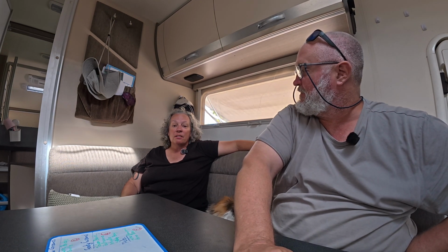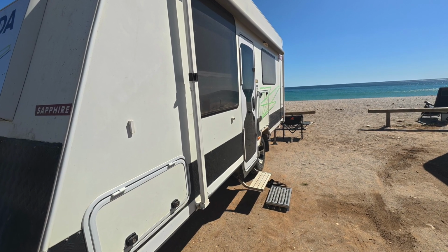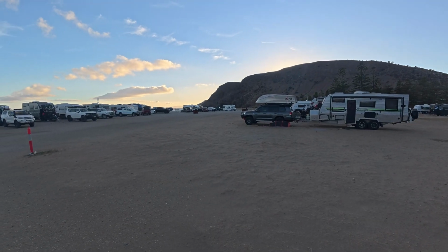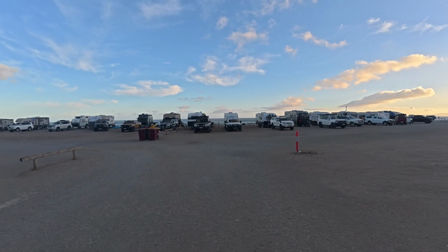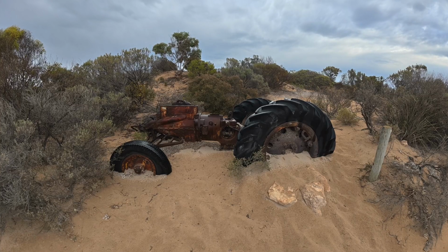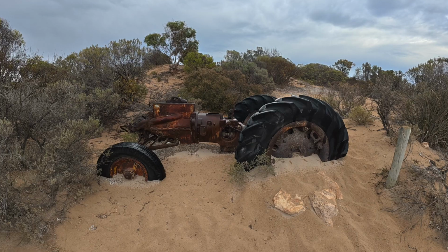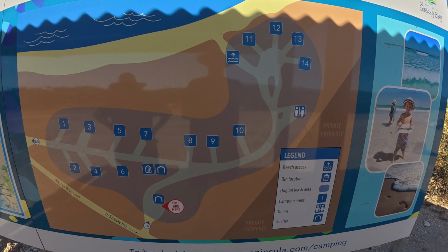Yeah, really close. Like Rapid Bay we backed right up onto the water, so we were basically at the beach, had the water at the back of our van, which was absolutely fantastic. But there was a lot of people there. Tractor Beach was a little bit more secluded. It was a lot smaller. There was only like 15 campsites, and I think on the last night we only shared it with 3 other vans.